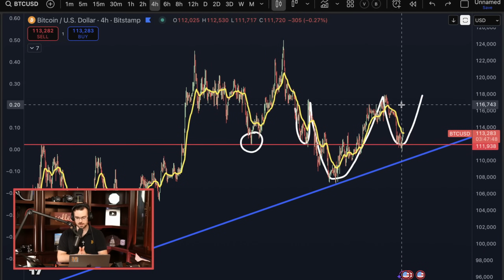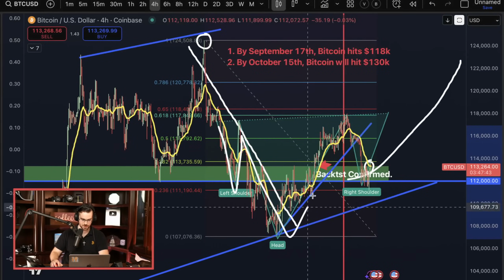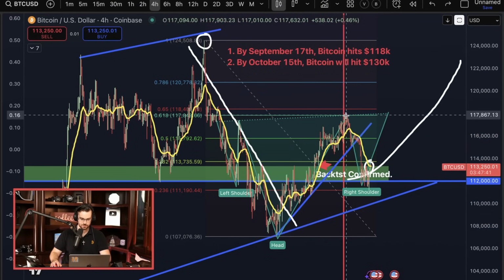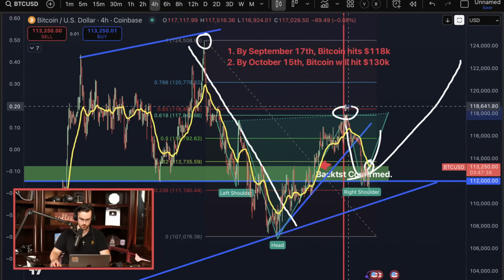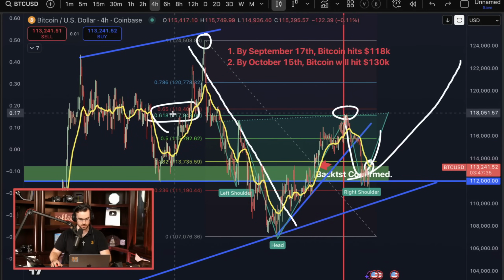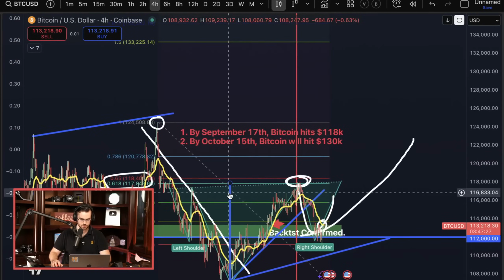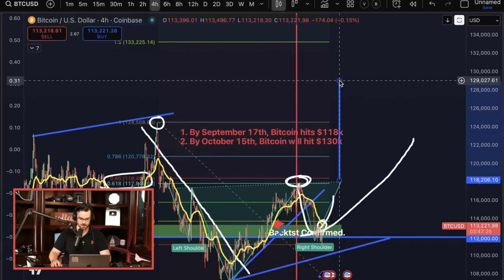This was always a possibility, and you can even see that in this inverse head and shoulders pattern diagram that I drew like 2 weeks ago, that we very well may resist here at 0.618 to 0.65 on our way to our October 15th price target of $130,000. We might reject here at the golden pocket, build the right shoulder, and then the inverse head and shoulders pattern, which would be drawn like this, would give us a price target of, you guessed it, approximately $130,000.